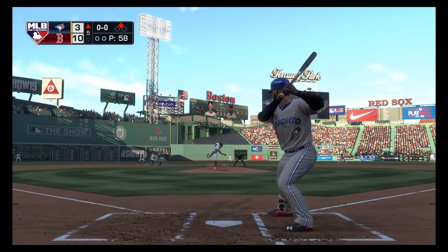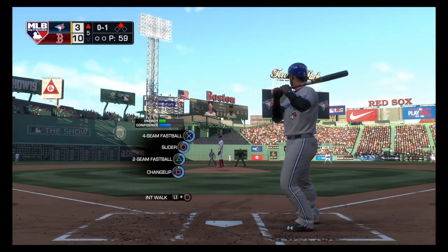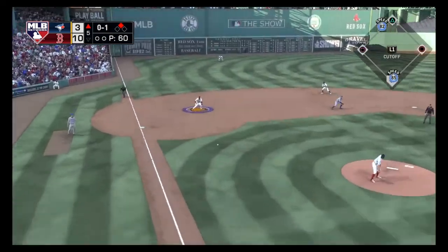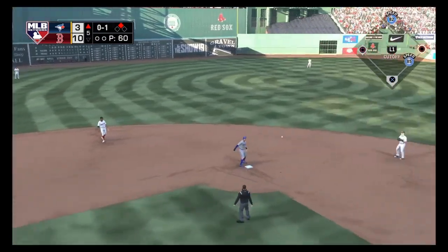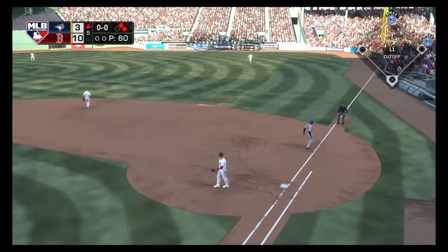First delivery to him on the way. And a high strike to begin the at-bat. It's 0-1. Fisher leads off second with nobody out. Hit to third. Devers has it. Throw not in time as he's able to leg it out.